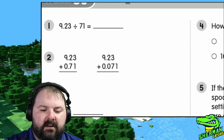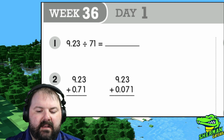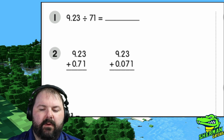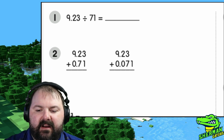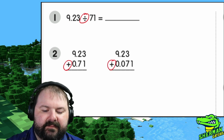On number 1, we are doing 9.23 divided by 71. Number 2, we are using the same 9.23, but we are adding this time. So make sure to pay attention very closely to which signs we are doing. The first one we are dividing, and these are addition.